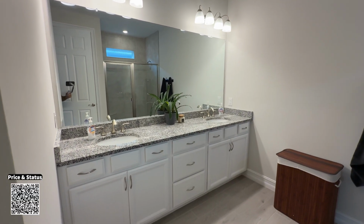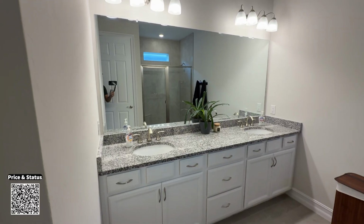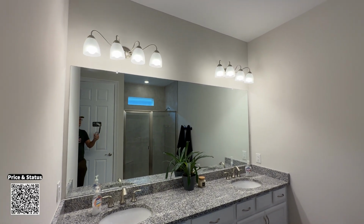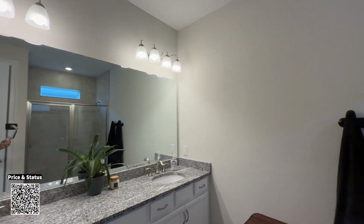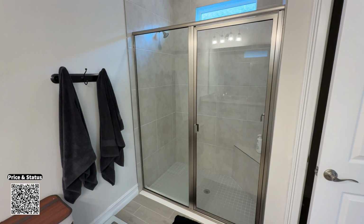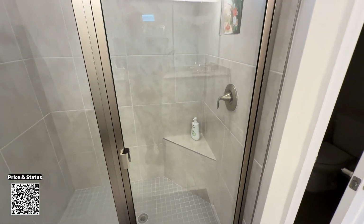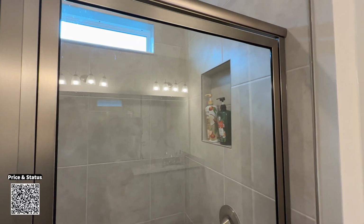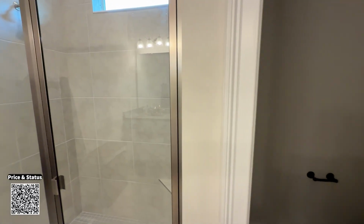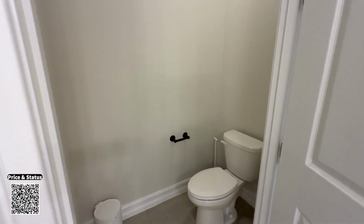You can see you have a very nice vanity, a really nice big size, granite countertop, a beautiful humongous mirror, and nice hanging lights from the top there. Very nice. Now on this side, you have your shower. Okay, you have a bench inside and a window to put your soaps right there. So really nice. Now over here, you've got your toilet closet.